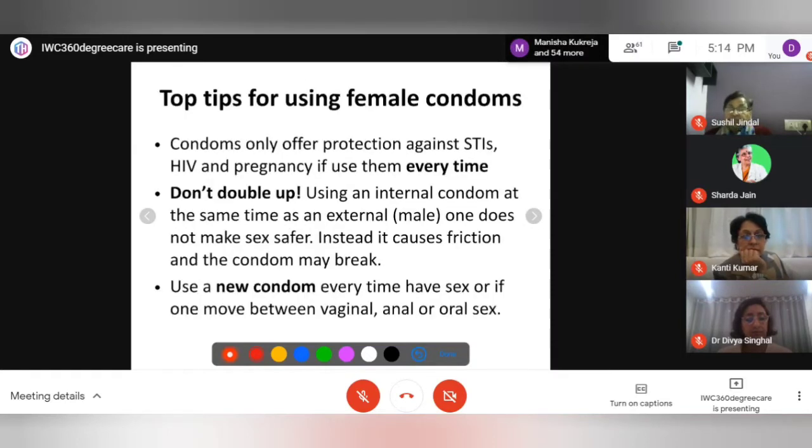So top tips of using the female condom, again, everybody, the important point here is: don't double up. What is not to double up? Means if there is a partner, male or female, both should not use a condom, like the female is using the female condom and the male is using the male condom. That should not happen. Kyunki agar dono log condom use karenge, to sexual activity easily nahi ho paegi, aur tear of condom hone ke chances dono mein rahenge.